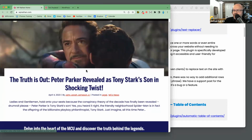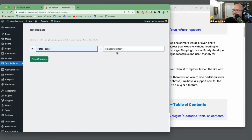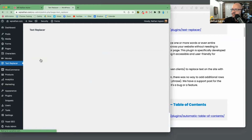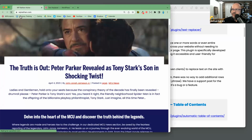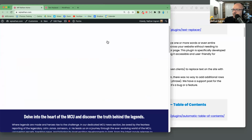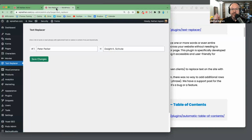So let's just say on the front end of the site, we have this: Peter Parker is revealed as Tony Stark's son in a shocking twist. So what I was playing with yesterday was, let's replace Peter Parker with Dwight K. Schrute, shall we? And we'll just save the changes. And now everywhere on the site where Peter Parker shows up in the text, it's going to automatically replace it on the page with Dwight K. Schrute. It's a simple JavaScript jQuery function that as the page loads, it just does a quick search and replace and updates your text. So it's pretty cool for a client, for example, that may have some dates to update or a term to update or something like this. Give them a very simple interface on the back end of the site to make this change. And yeah, there it is.